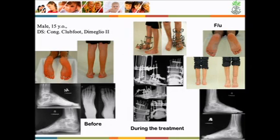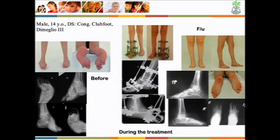In the first stage, we treated the left foot, doing correction of deformity with triple arthrodesis, and after 2 months, we treated the right foot and did the same triple arthrodesis with acute correction, and in the end the patient had a good result. Another one, a male patient with clubfoot, severe deformity, we treated in 2 stages, and first we started with the left foot.